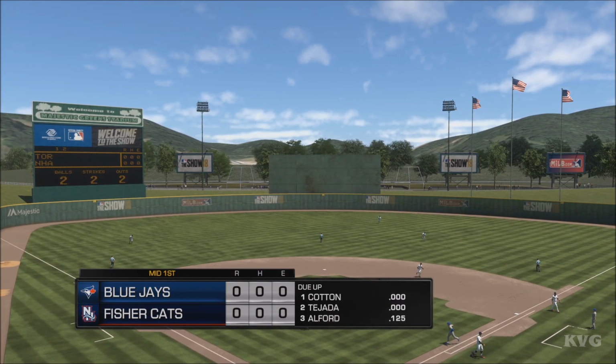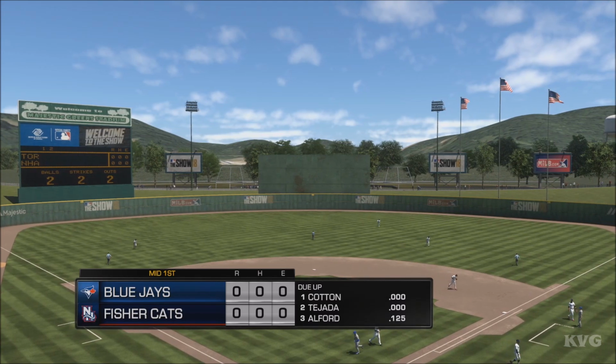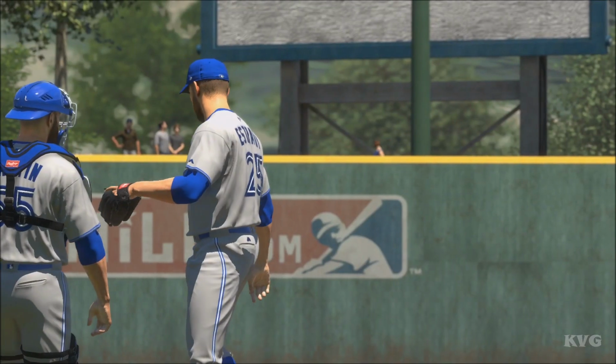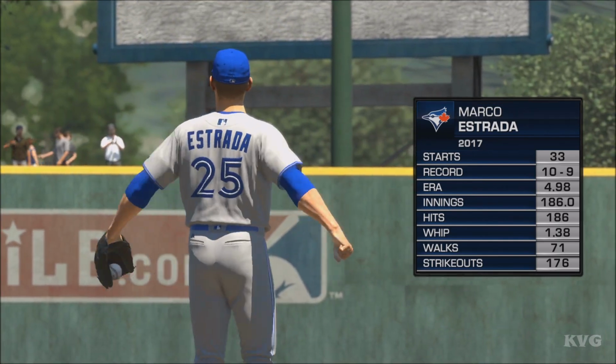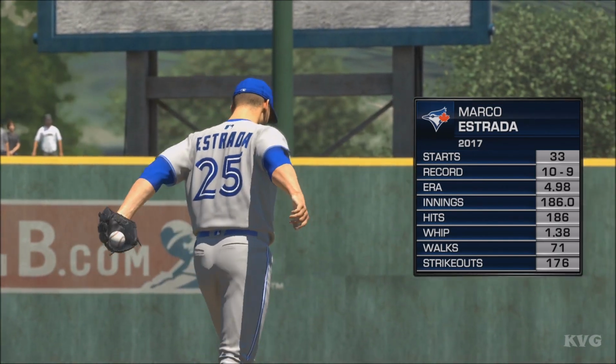So it's on to the bottom of inning number 1. No score. Marco Estrada is ready to go as he'll be on the mound for Toronto. Dan Plesac, what do you got?